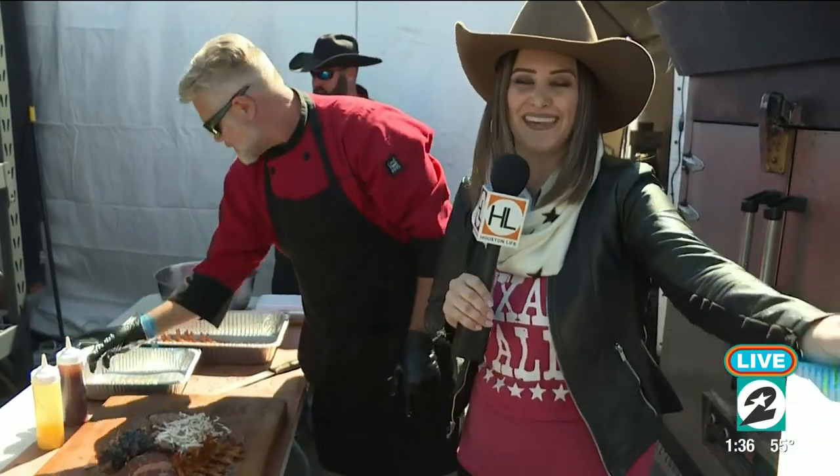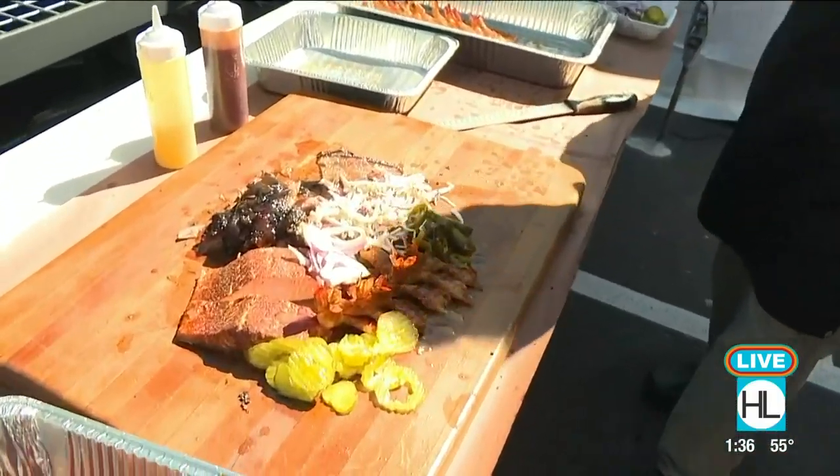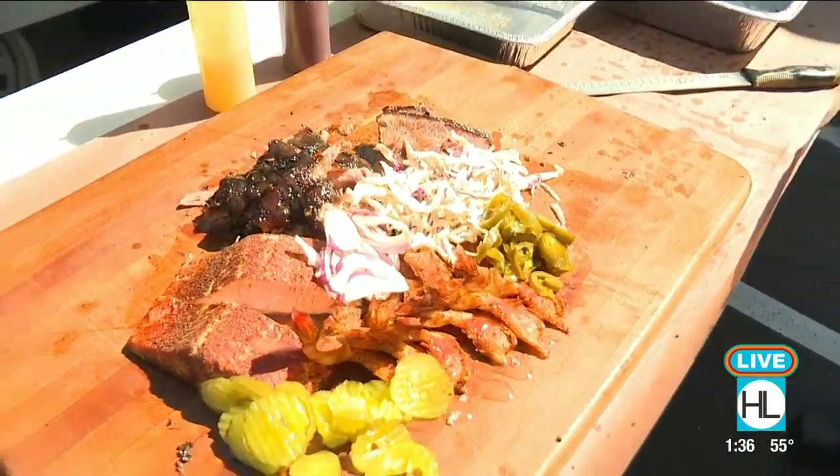I want to thank Chairman David Stone for letting us in this Waste Management tent, and David Welch with Firecraft Barbecue for showing off some of his goodies that are going to be here all weekend. Let's eat. Can I get a high five? Oh, can I get an elbow bump? There we go. Derek and Courtney, I'm not coming back to the office without some of this barbecue. Back to you guys.